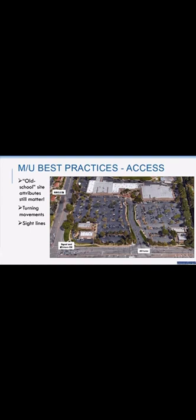So for mixed-use projects, it's not likely that you're going to have this kind of flexibility. And so wanting to plan for how turning movements and parking, access rather, is going to function, is going to be very important in thinking through your project and may have a direct effect on what sort of tenants that you're going to attract.